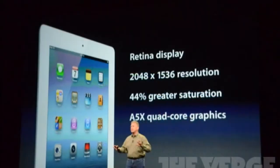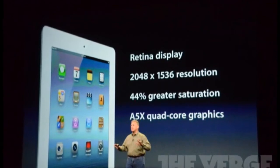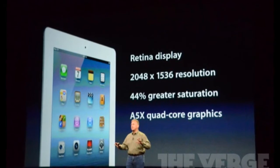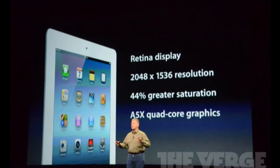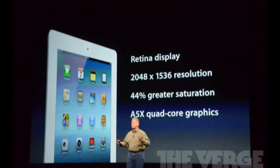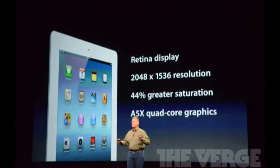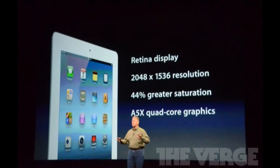We did end up getting a display, a Retina display in this case. It is the 9.7-inch diagonal LED backlit glossy widescreen multi-touch display with IPS technology, as assumed and as reported earlier by the rumors on Mac Rumors and so on. 2048 by 1536 pixel resolution. That would be 264 pixels per inch, which is just crazy.